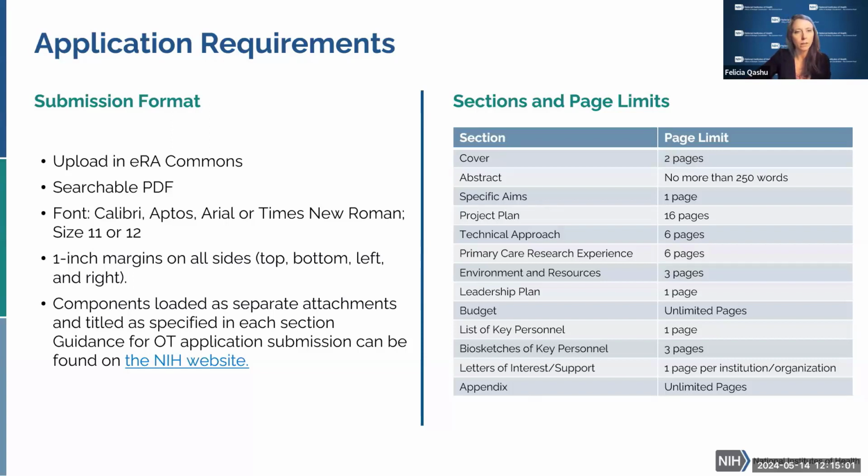The deadline is not on this slide, but the deadline is a hard deadline, an ambitious deadline, of June 14th at 5 p.m. Eastern Time. There are thorough descriptions of what should be covered in each section of the ROA in the ROA itself. Next slide.